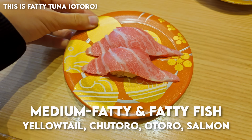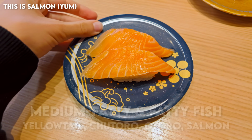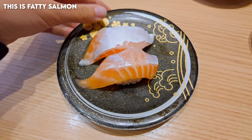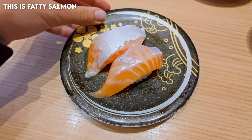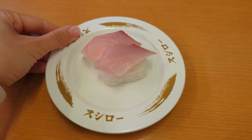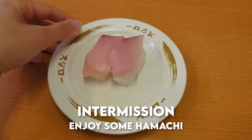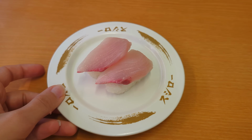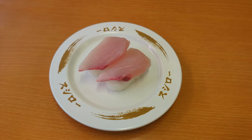Finally, next is my favorite section, and that is the fattier fish like otoro and salmon. The fat coats your tongue when you eat these, so eating them earlier would make lighter sushi taste bland. Also, one of my favorite sushi types is hamachi, or yellowtail. And you can eat it around this time, either before or after you enjoy the fattier fish.